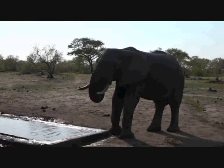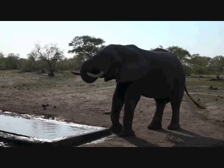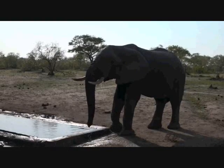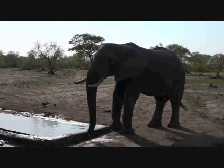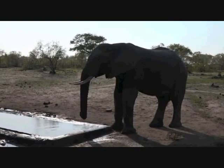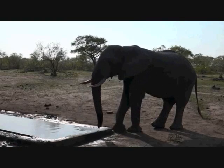Hi, David in Napa, California. David is wondering why elephants do that water walk. Is it for a reason? Well, David, I think it's probably the same as quite a few of the residents of Napa do the wine walk as they approach the wineries. I think he just gets excited for a drink, and that's where it comes from. They can smell the water and they sort of get excited and start speeding up as they head towards it.